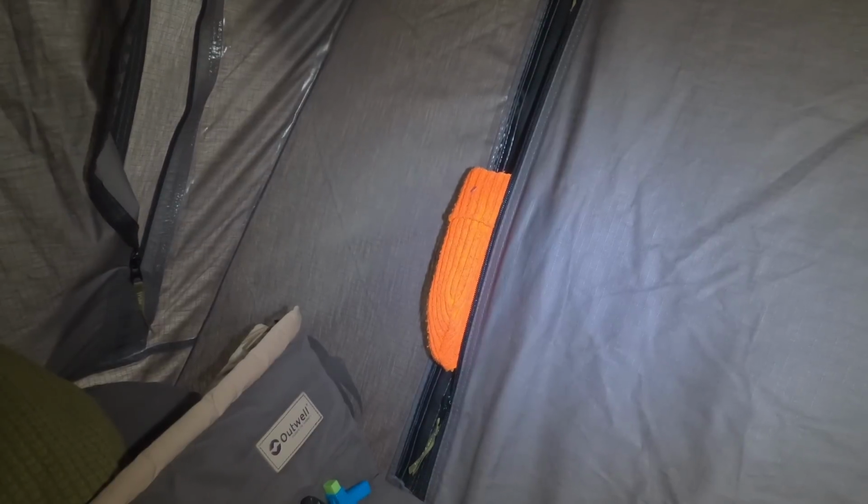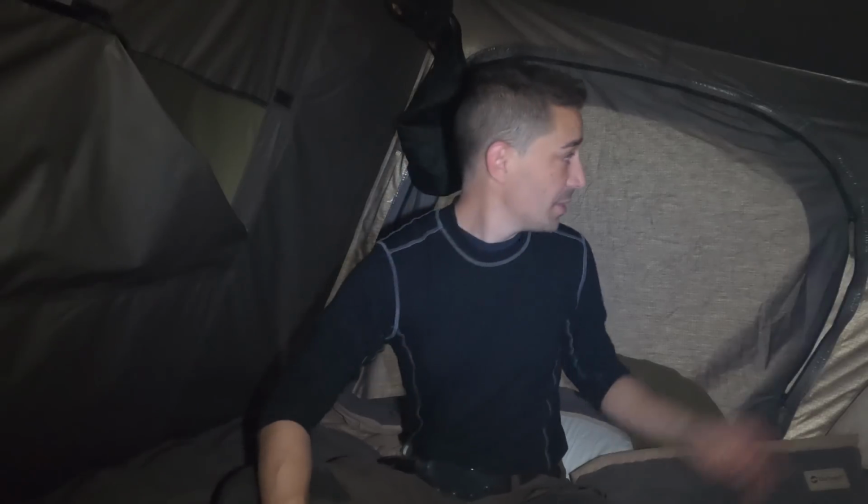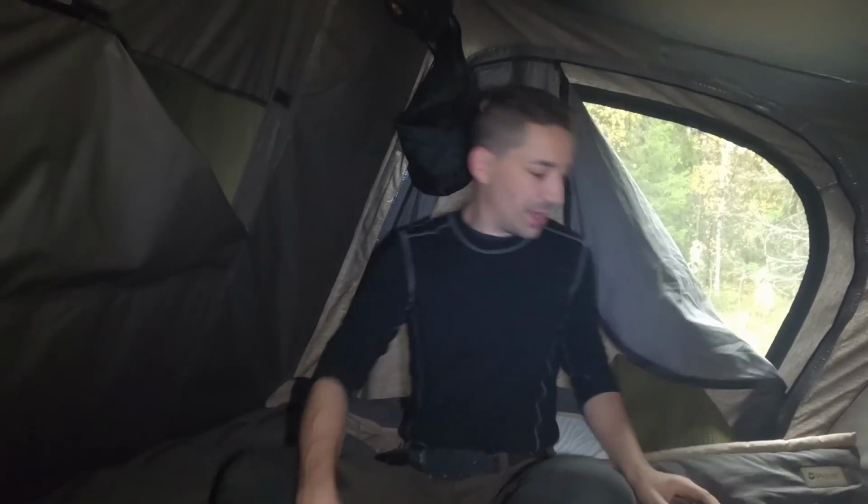I do have ventilation still. This is open, the door's open a bit, a vent over here and a vent over here, so despite the diesel heater going, I still want air to be able to get out and get in pretty easily. Let's have a look. I bet you it's going to be a damp day.